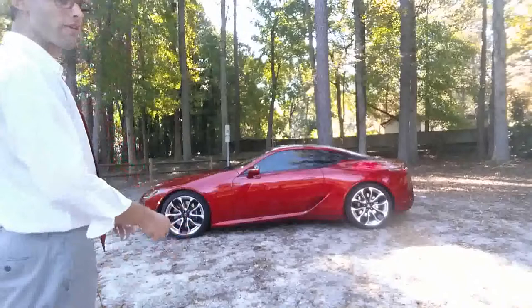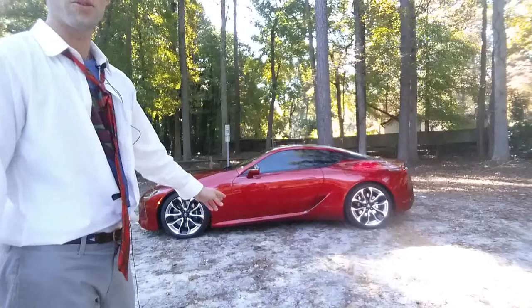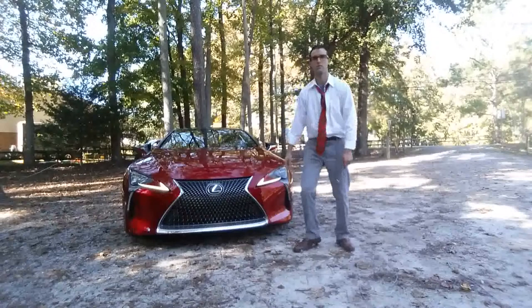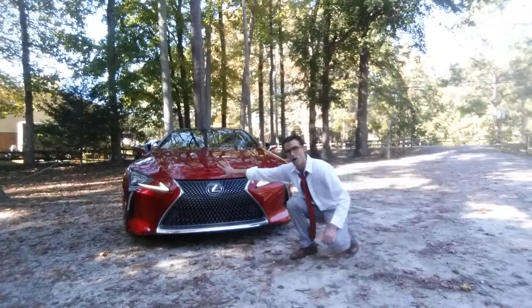So we've got your classic long hood, short deck profile. Two doors. Of course, the trend now is having huge wheels on everything, so this car does have some rather exaggerated 21-inch wheels on it. Let's move around front. One of the first things that you notice about this car around the front of it is all of this going on right here.